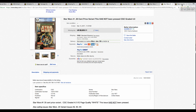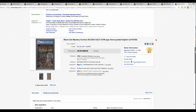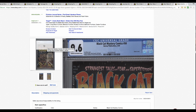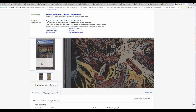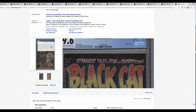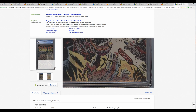Last but not least is my favorite listing of the week. I love this cover. I love this cover. I love it. Here we go. Black Cat Mystery 50. Stunning price. Look at this freak of nature. Look at this freak of nature. 1954. 9.6. Black cover. Look at that. Holy mackerel. It's gorgeous. Stunning. Stunning, okay? Gotta love it. Oh my goodness.